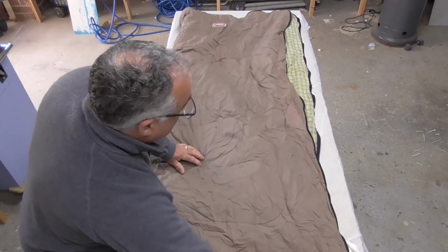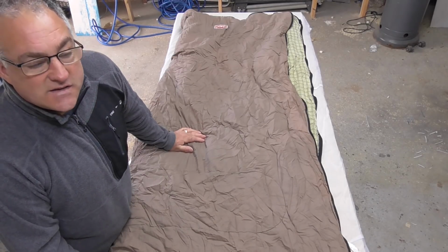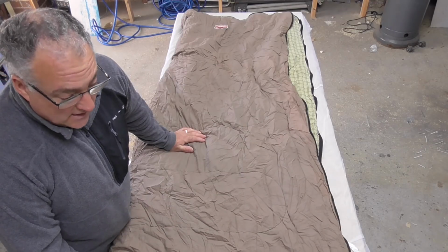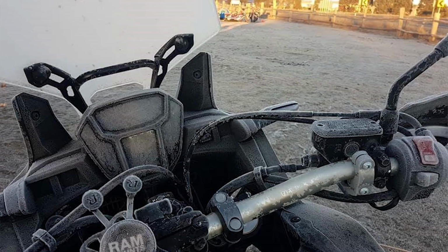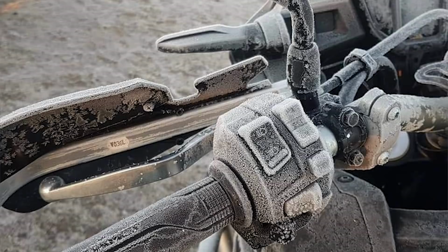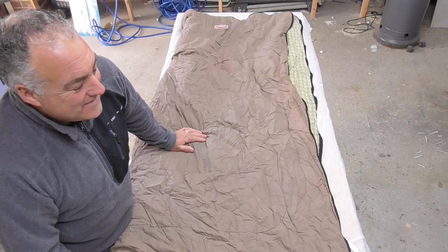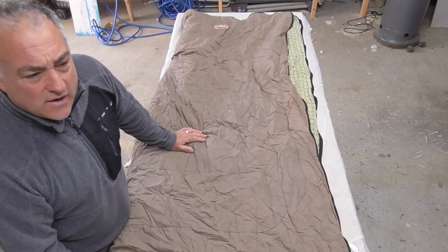There's a buddy of mine, he goes out a lot into the outback, and this photo is, I think it was minus 9 degrees that day he was camping out in his swag. He got up the next morning, obviously everything's covered in ice. So this is a couple of photos, one of his bike and one of his tent there, look at the side, his swag bag. I wouldn't fancy getting out in the middle of the night to go for a jimmy. I don't think you'd find it in that temperature, but it does get really, really cold.